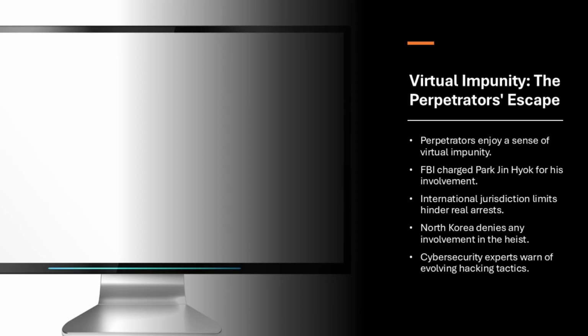For the perpetrators, virtual impunity. Despite the FBI charging North Korean programmer Park Jin-hyuk in connection with the attack, international jurisdiction limits mean he faces no real prospect of arrest. North Korea continues to deny any involvement, while cybersecurity experts warn their financial hacking operations have only grown more sophisticated.